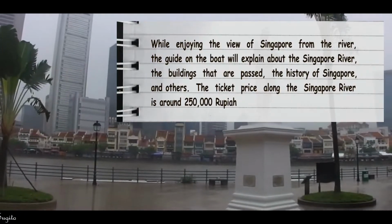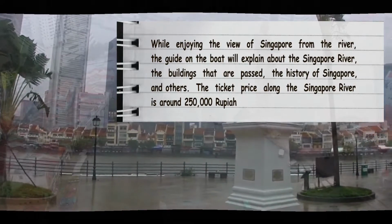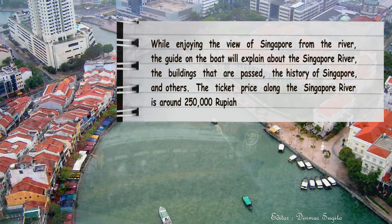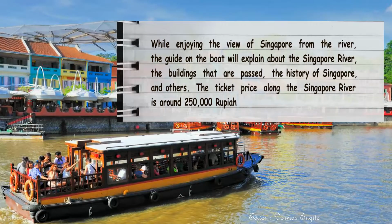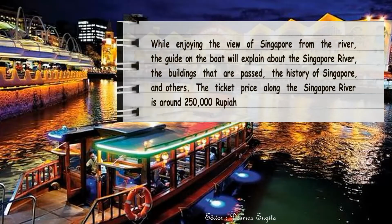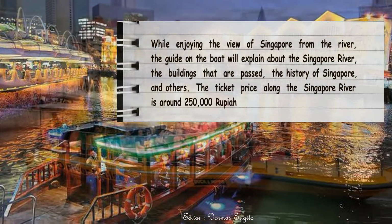While enjoying the view of Singapore from the river, the guide on the boat will explain about the Singapore River, the buildings that are passed, the history of Singapore, and others. The ticket price along the Singapore River is around 250,000 rupiah.